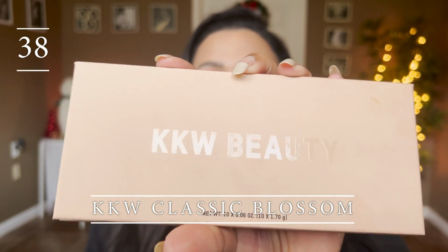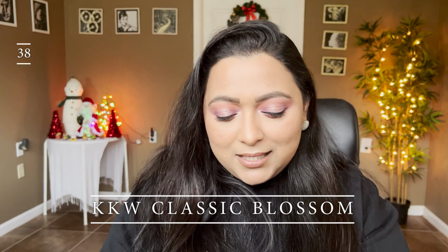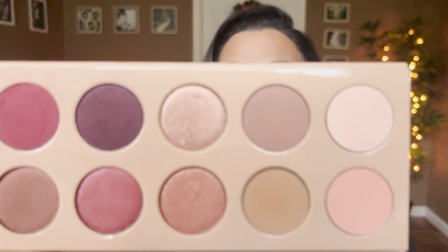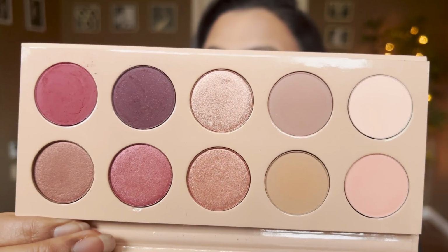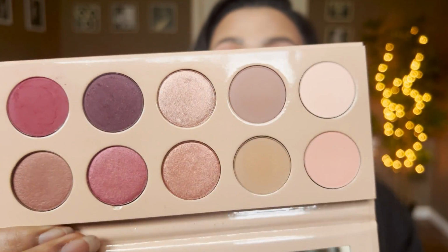I really feel like. On number 38, I have KKW Beauty's Classic Blossom palette. Now this color story, there's nothing wrong with this. It's only that I am not big into burgundy tones right now. For a while, I was in a phase where I used to love burgundy tones. Right now, I'm just enjoying my neutrals and purples. I really am. But when I am going for that color story, I definitely do dip into this.